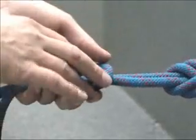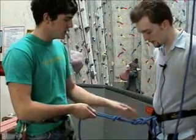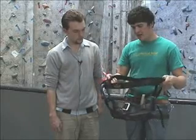It's this knot that we're worrying about. This one just keeps the rope out of the way. Okay. So you can go ahead and try and tie it yourself. Now we're going to put you into a climbing harness.